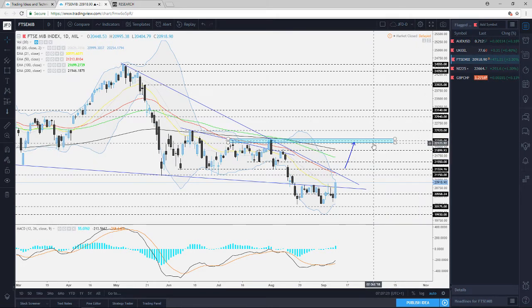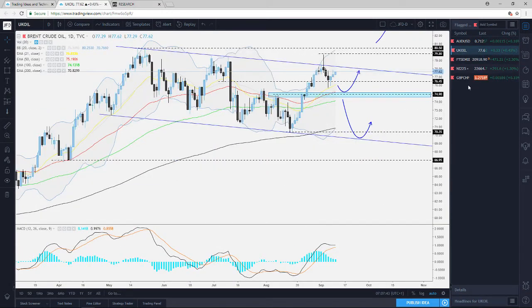The 22,200 becomes quite an important area to watch, but only, and I need to specify this again, if we get a nice break above this downside resistance line, and also a nice close above this 21,325 area. So keep your eyes on this one, guys. And let's jump into one commodity that I really wanted to touch on, and that's Brent.